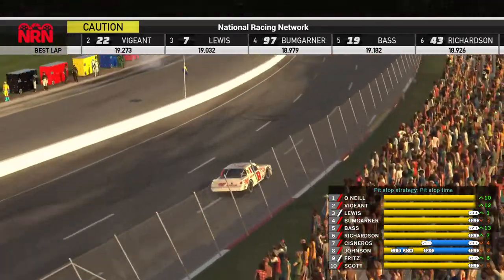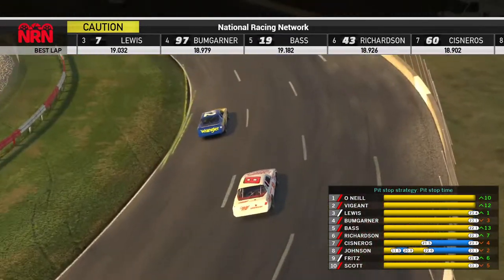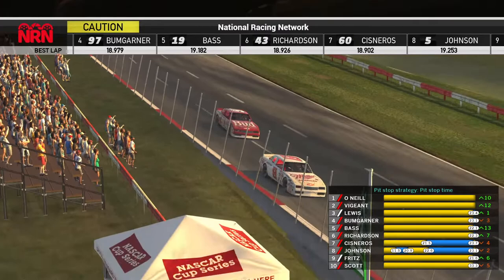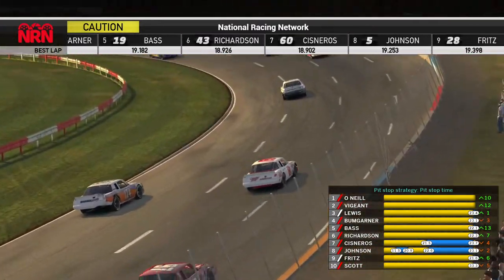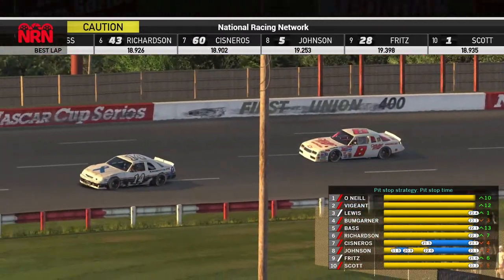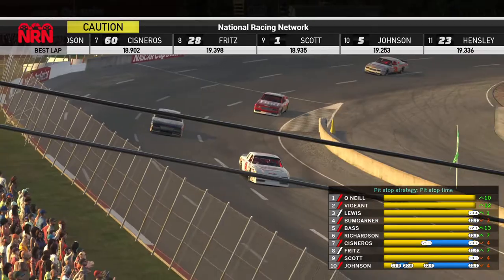23.4 seconds for four Goodyear Racing Eagles and two cans of Unical 76 fuel for Jackson Lewis in third. 23.1 seconds for Mike Bumgarner in fourth. Ty Bass is going to roll off and restart in fifth. 22.1 seconds. Sixth place, Brandy Richardson. Stopped for 22.3 seconds. Cisneros, Johnson, Fritz, Scott, everybody making pit stops here.